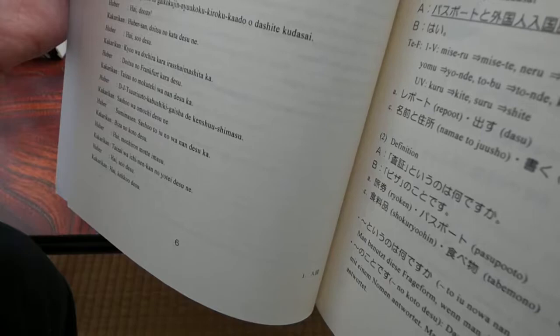And this covers a wide variety of things, like the airport. They cover a wide variety of things and what you would need. And there's some practices and whatnot. And the CDs are pretty good.